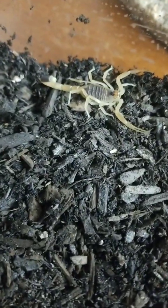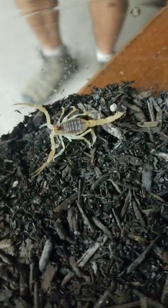Michael's asking, can they see the ultraviolet light? Yes, they can see the ultraviolet light. That's a very good question. In fact, scorpions come out at night. They don't really like the sun. That's our natural ultraviolet light, right? And a lot of times, once you put an ultraviolet light on them, they'll try to move out of it because they think they're in daylight.